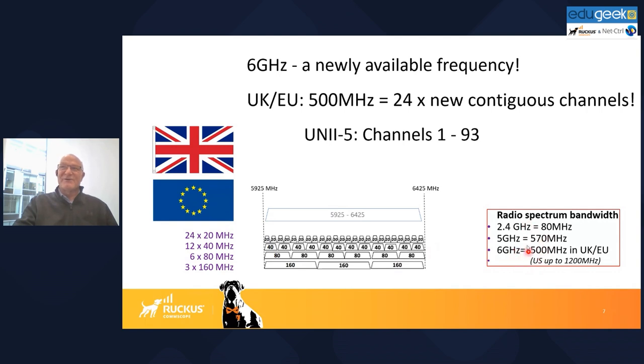So that gives us a huge amount of extra spectrum, as you can see here in a summary of the various different bands, very little spectrum available relatively in the 2.4 gigahertz band. Reasonable amount in the 5 gigahertz band that we'll talk about, but it's basically adding 500 megahertz to the 6 gigahertz band. So it's adding quite a bit of capacity that will get us through as bands start to congest.